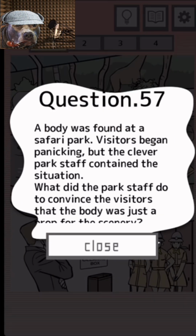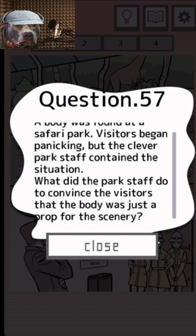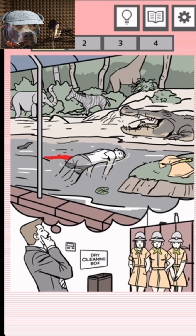Next case. A body was found at a safari park. Visitors began panicking, but the clever park staff contained the situation. What did the park staff do to convince the visitors that the body was just a prop for the scenery?